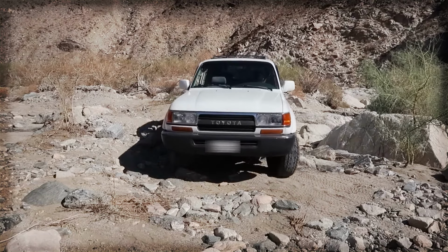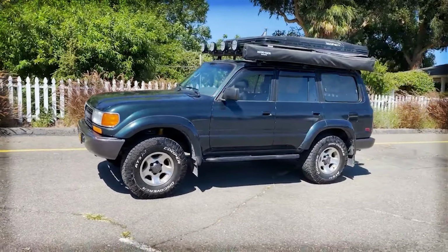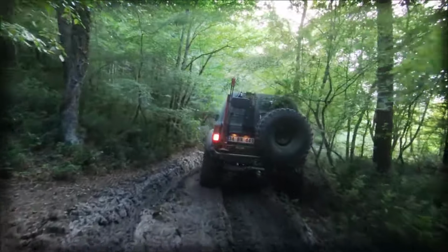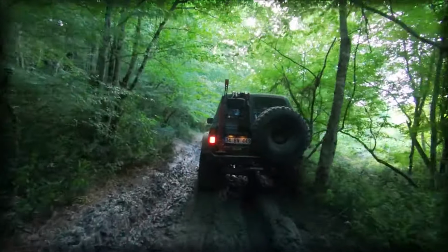The J80 stands as a pivotal chapter in the Land Cruiser history. It marked a shift towards a more luxurious and comfortable SUV experience, all while staying true to the Land Cruiser's core identity of conquering any terrain.